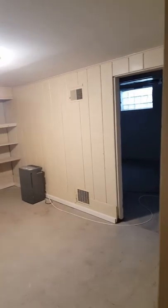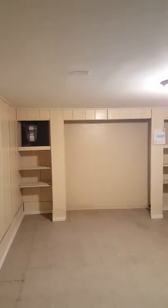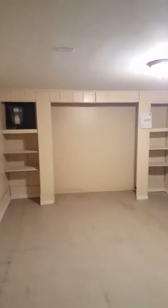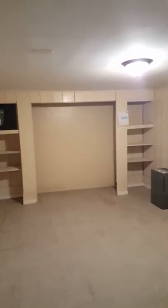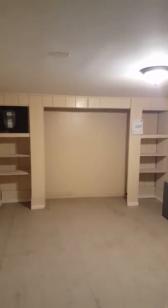Got the laundry area. This could be an entertainment slash miscellaneous room. It's an unfinished basement, but you do have shelving, and you've got the ability to put a closet rod in that open space. So this could be a storage room, sewing room, TV room, and you've got the shelves for extra storage. The options are endless.